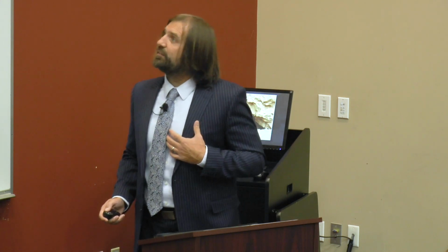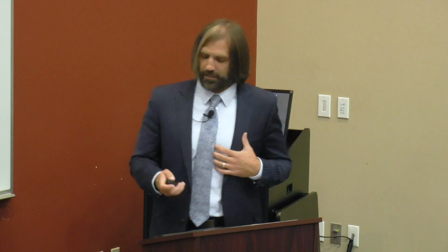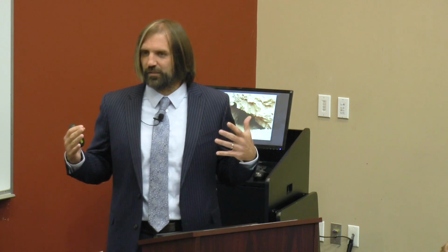So I want to just give you a little bit of a day in the life there. This is Wadi Murabba'at Cave 4. By the way, you have to get down on your butt and slide into that cave. And in case you don't notice, that's a hole. So it's a lot of fun, okay? It's not a very big entrance compared to those other caves we were looking at here. So you can imagine how it got overlooked. Not as much attention was given to this, not to mention the things they were finding in the other caves there.